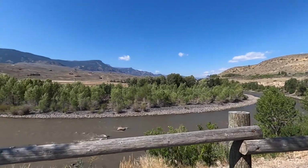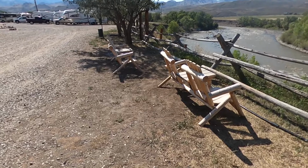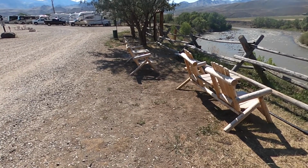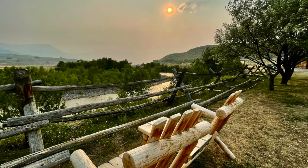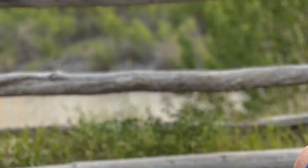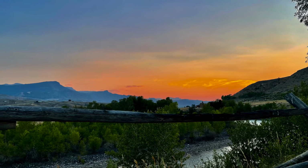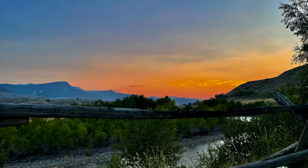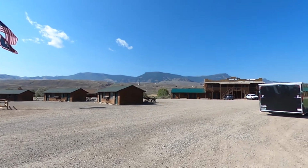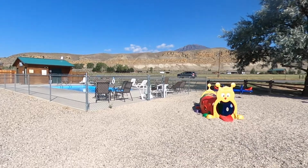The temperature was great because it was about 80 in the daytime and the nights got really cool. It was like in the 60s, so it was so pleasant to sit out. And we loved the view overlooking the Shoshone River and watching the sun setting in the distance. It was so beautiful. And if you don't have an RV, they also have a riverfront motel and cabins for rent.